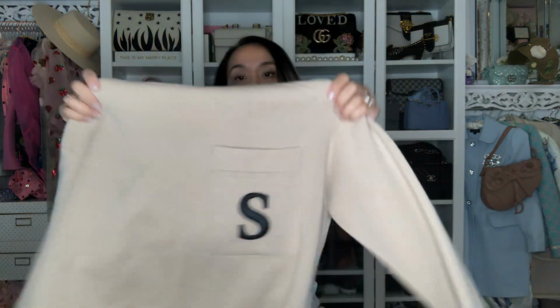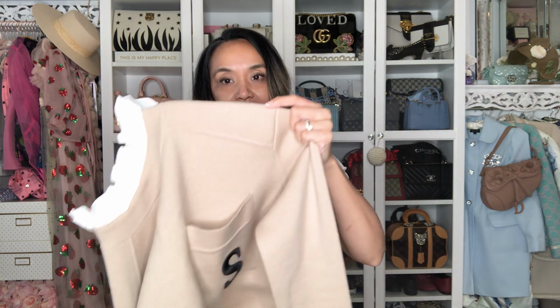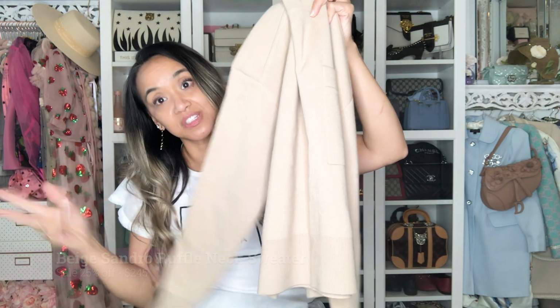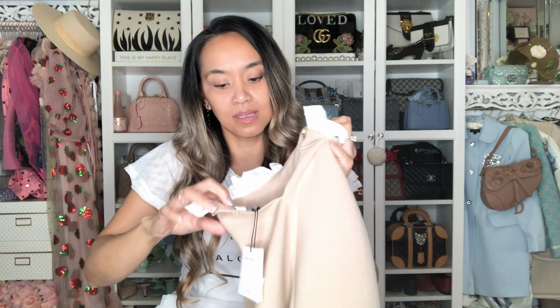Next item is this cute one. They had a couple sweaters that I wanted to buy, but I bought this one. It has thick shoulders. It's not like shoulder pads, but it's just thicker on the shoulders. It has these cute ruffles and a beautiful S. And they also have sweatshirts, which I did buy. And it comes with the buttons in the back. And this is Sandro here.